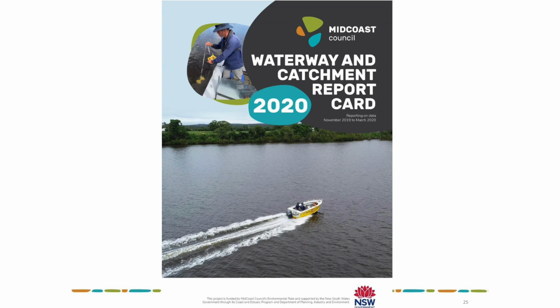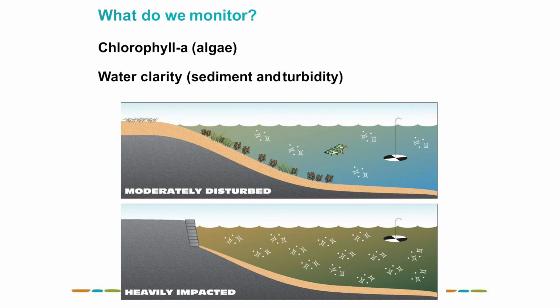So I'm nearly finished this presentation. I just wanted to give you a little bit on the results of our water quality monitoring this year. As I said, Council does it every year. So we measured two things. The first is algae or chlorophyll A.